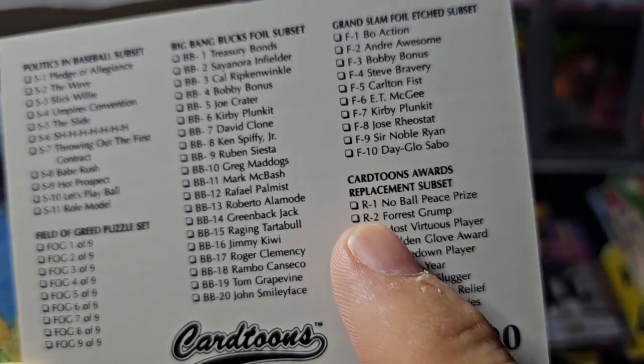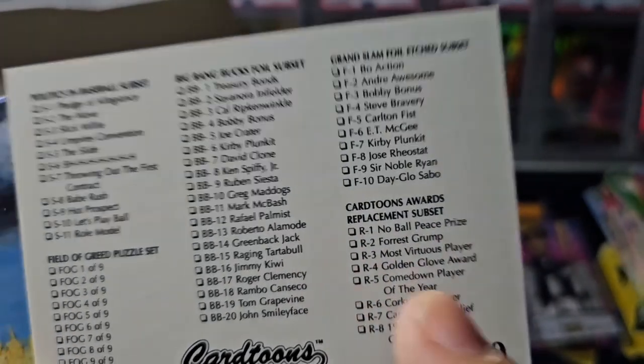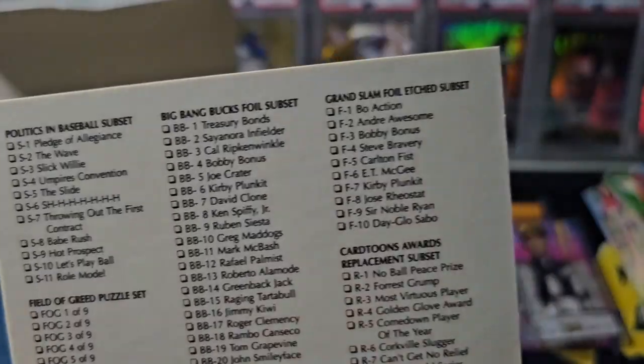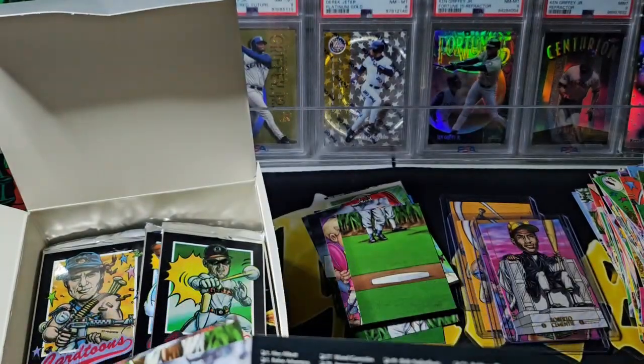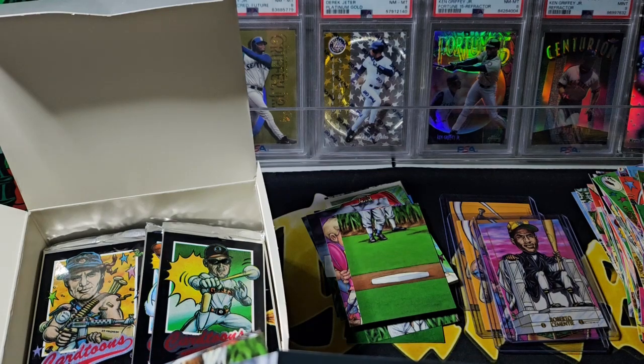And then here is the Awards cards. And I believe you only could get those through redemption. That's kind of weird. But on this etched foil card, I think the Bo Jackson card is the one I was hoping to get. Because I don't think there is a Bo Jackson card in the base set.